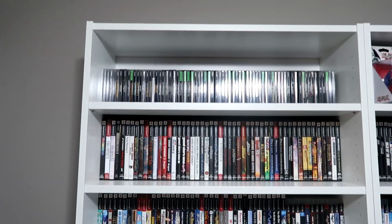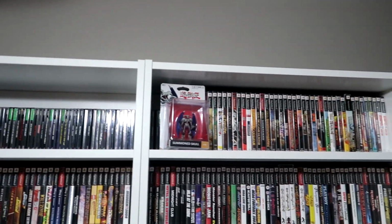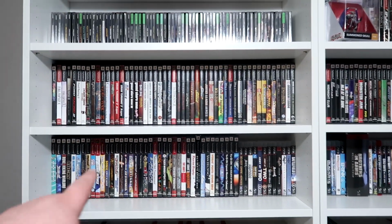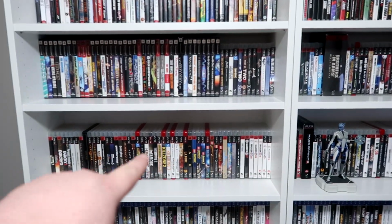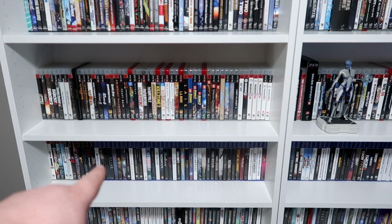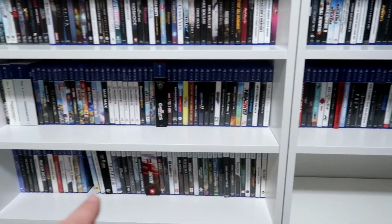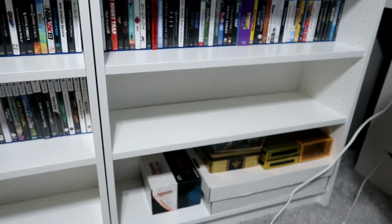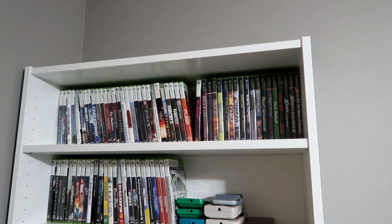But starting off over here, we have the upper shelf, which is PlayStation 1. Then we have PlayStation 2, which takes up this shelf underneath it, and this shelf all the way up to here. Then we have PlayStation 3 all over here, up until about here. Then this is PlayStation 4, all the way till about here, and this is PlayStation 5 from here to here. So I got a little bit of room left. I got 1, 2, 3 shelves left on this one, and then over here we got Xbox and Xbox 360.